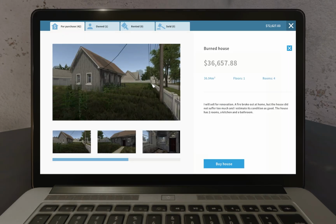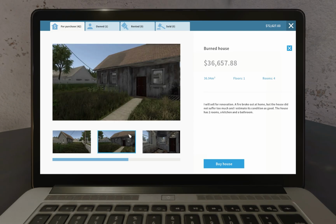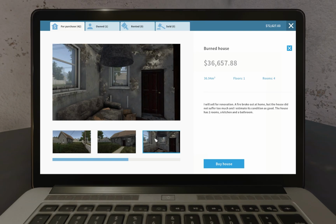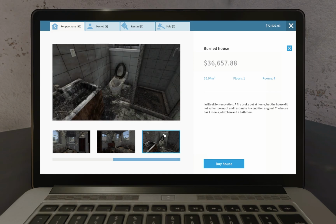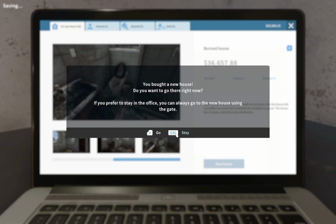So I will sell for renovation. Fire broke out at home, but the house did not suffer too much, and I estimate its condition as good. House has 2 rooms, kitchen, and a bathroom. Okay. If that's his definition of good, then sure, I guess. That's pretty terrible. Well, let's go buy it.